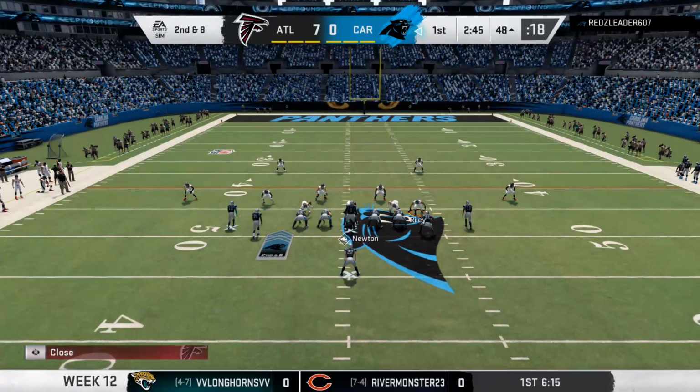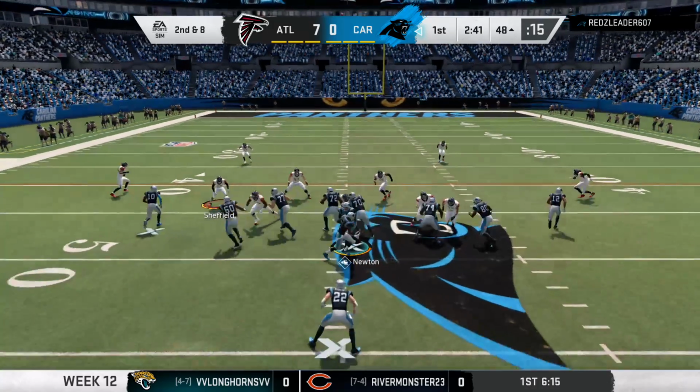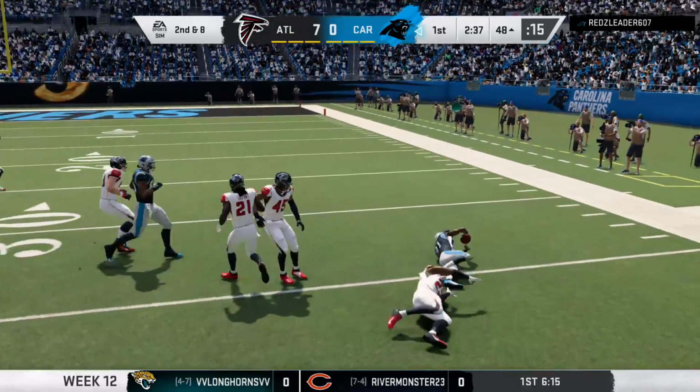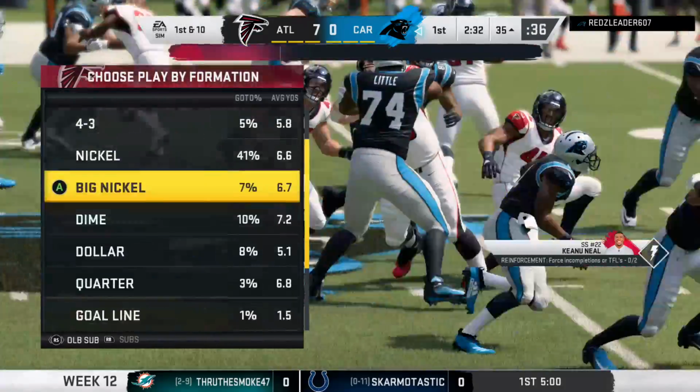The last run good for 2. Here's 2nd and 8. Watch the screen. Going to try the jet sweep with Nelson. And an alley to run. And he's got this down to the 35. 13 yards, first down, Panthers.